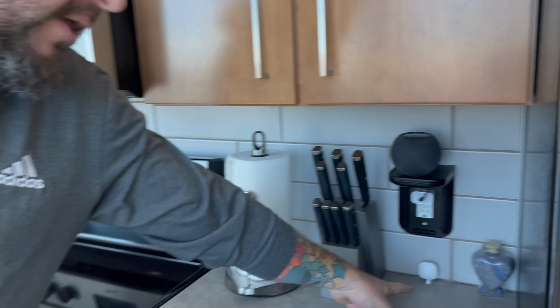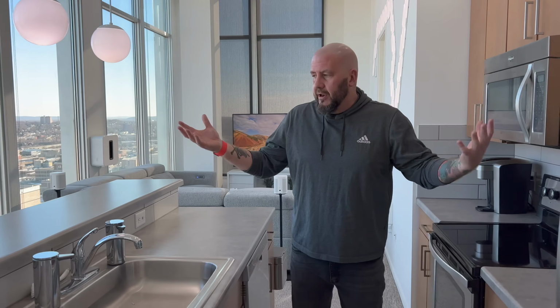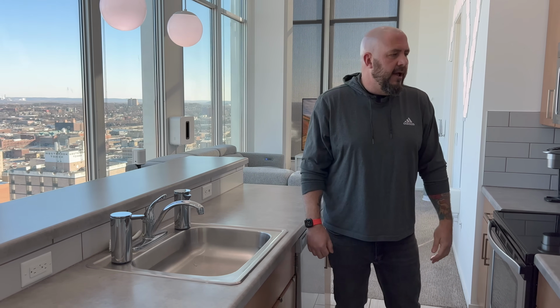We do have an Ecobee sensor in here, that is right here. We do have a HomePod Mini in here, so that's great just to play music in the kitchen, set timers. You know, you can have whole home audio with the HomePod Minis in addition to Sonos. I'm a music freak, so I kind of play it both ways.